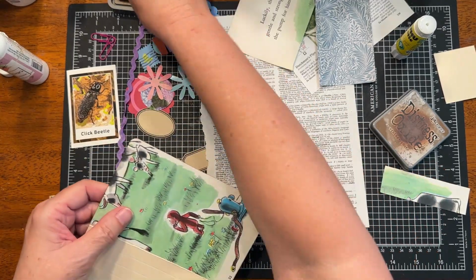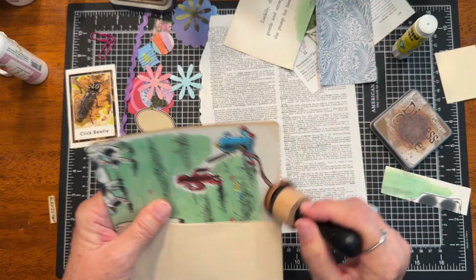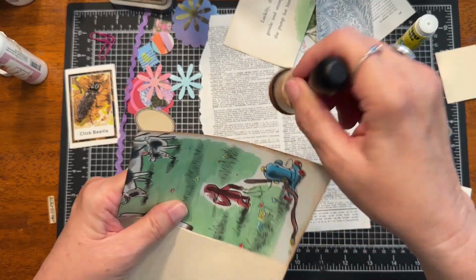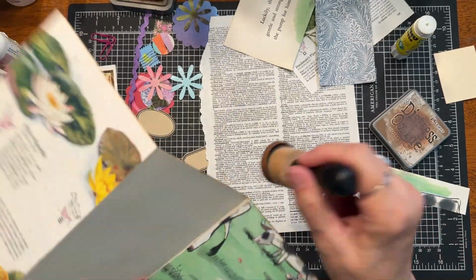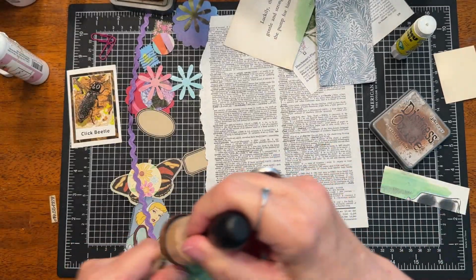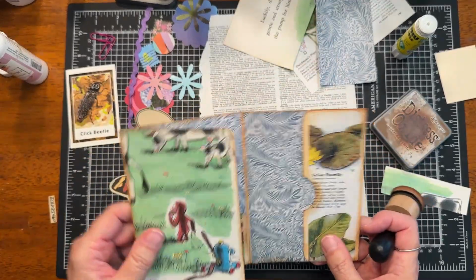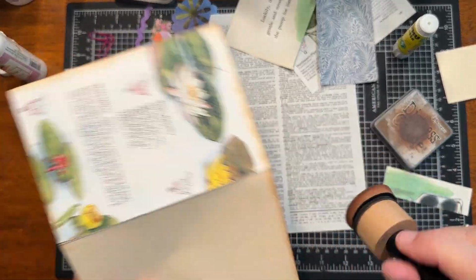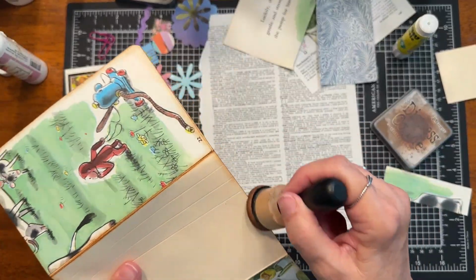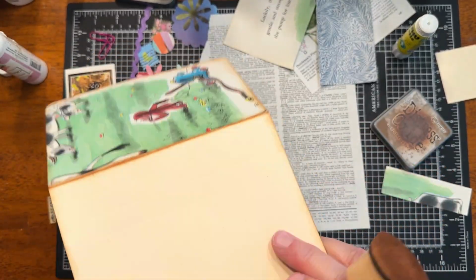I think we can do a little bit of something here on the back. We'll have to see what we have left over. Let's give the George side some inking. And we're gonna go ahead and ink this up. I'm thinking that butterfly might look really fun and unexpected. Maybe George is looking at the butterfly.